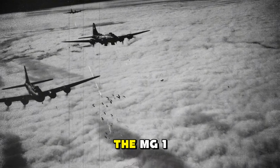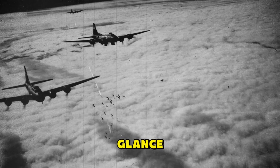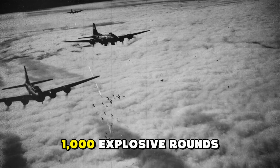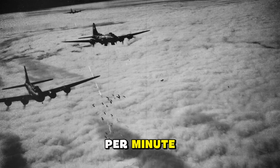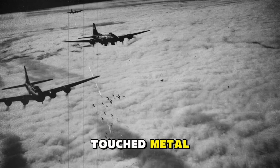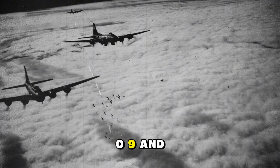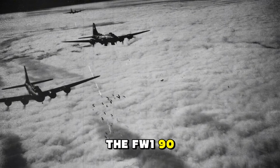That weapon was the MG-131, a 13mm machine gun that seemed almost modest at first glance, but fired nearly 1,000 explosive rounds per minute, each one acting like a miniature bomb the instant it touched metal, mounted directly in the nose of fighters like the Bf-109 and the FW-190.